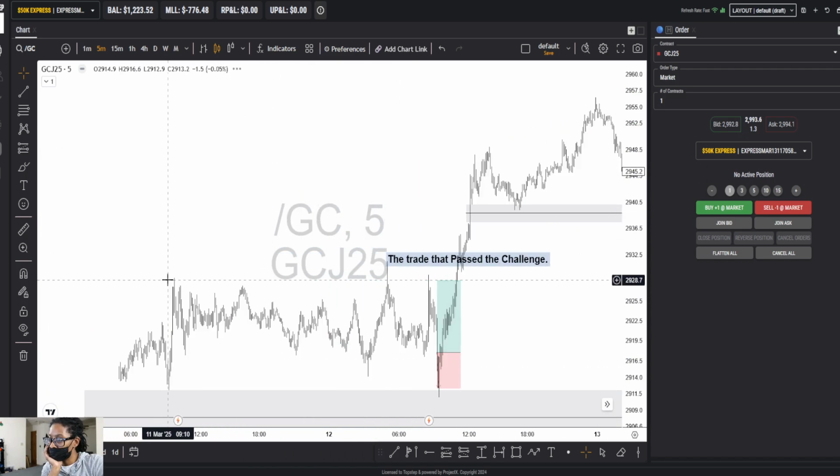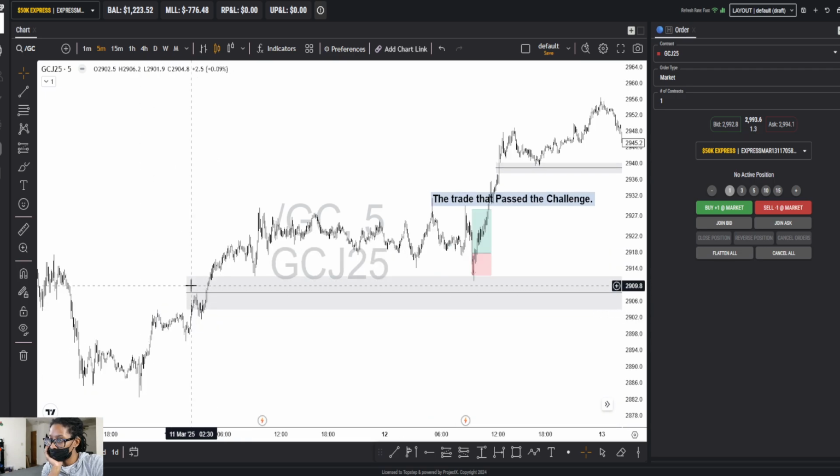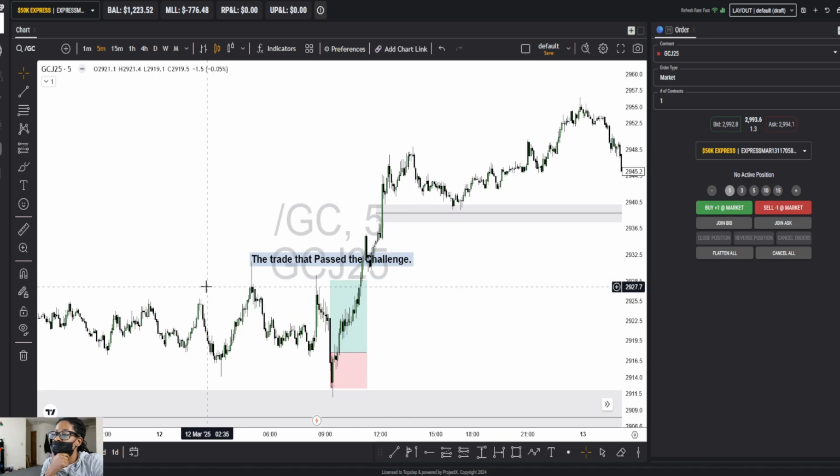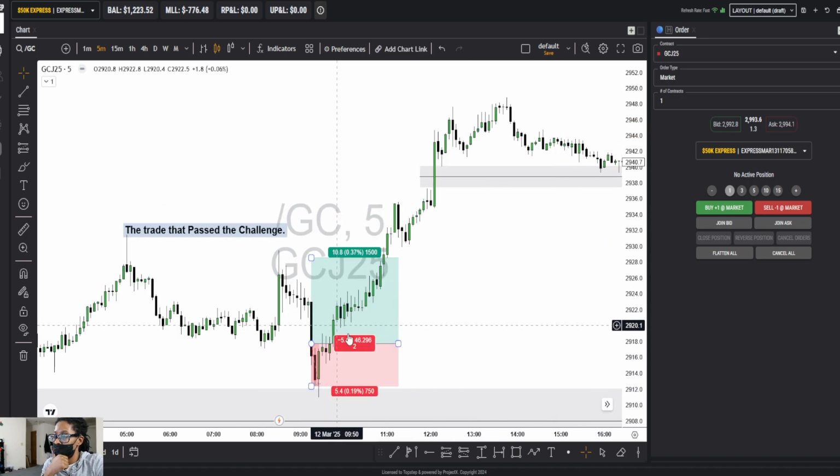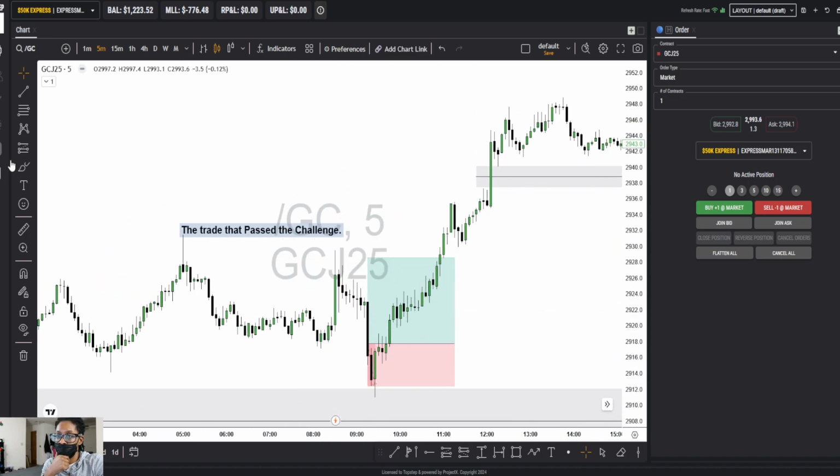So I found a gap. I want to say it was on the 1-hour, or either the daily. Then I came down and watched price tap into this gap. Once it tapped into this gap, the way the strategy goes, if you don't know, I'm going to show you. You need a downward candle before an upward move. You need an upward candle before a downward move. I'm going to show you both examples.